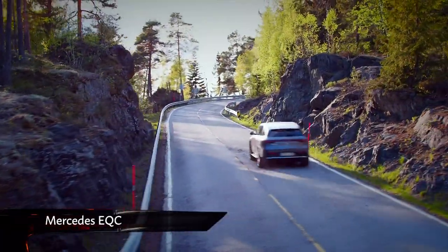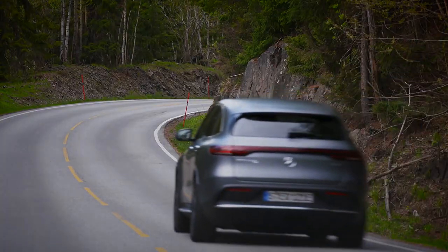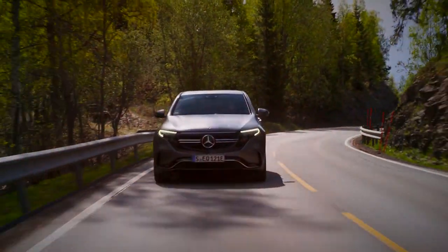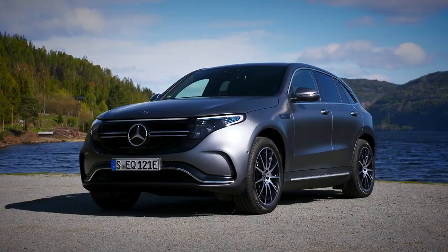This is the Mercedes EQC, and we think it's one of the best-looking SUVs of any sort on the market right now. Unlike the Tesla Model X or Jaguar I-Pace, the EQC doesn't shout about its electric credentials, instead looking like pretty much any other big Merc 4x4.